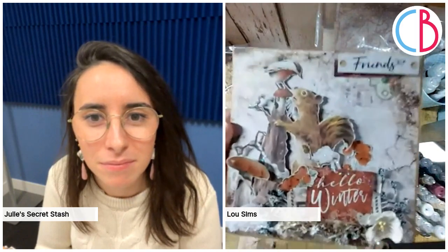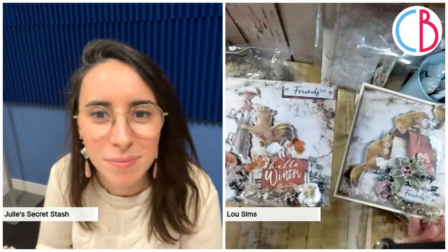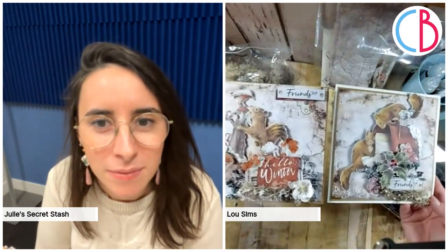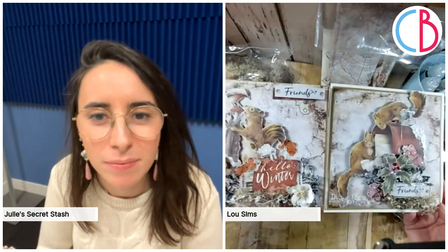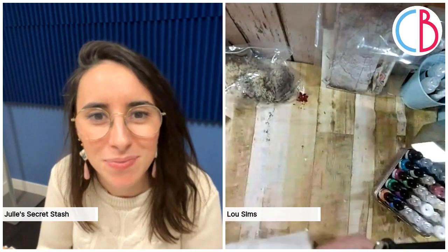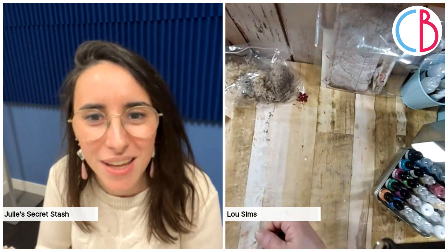Taking that beautiful topper from that paper, that squirrel, and that's tonight. So from the same paper, you can create two similar-ish sort of cards. And that was from the one paper. Even the berries and the holly were on that paper as well. Right, let's put you there. Put you there. You know, when you go, let's put you here, put you there.